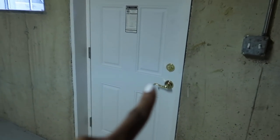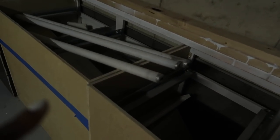And this is the door leading to outside with the steps going up, and some of the excess materials from the previous owners' renovations are down here. This is extra cabinets, extra tile from the bathroom and things like that. So I'm glad they left this stuff. That's key for making any changes if you need to. So I'm gonna head back upstairs.